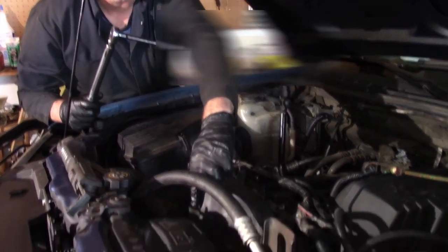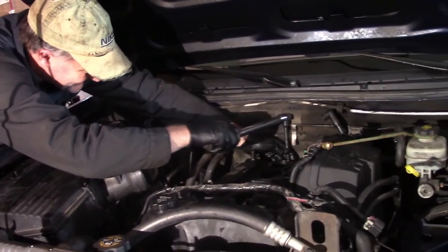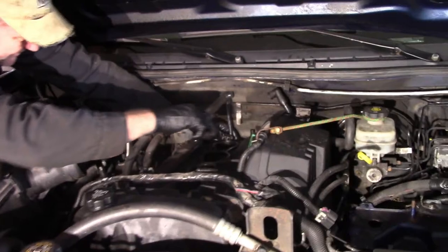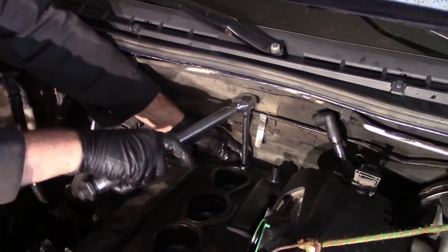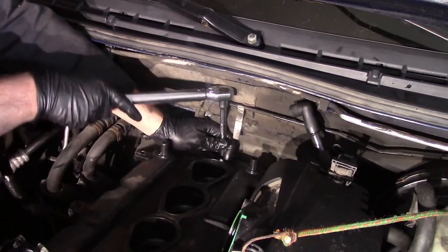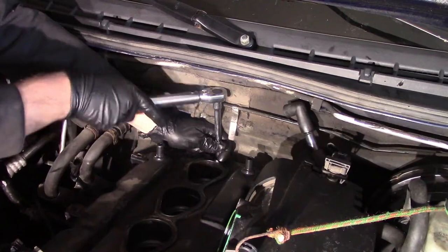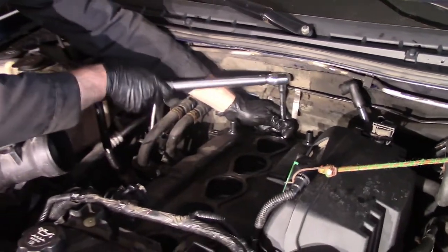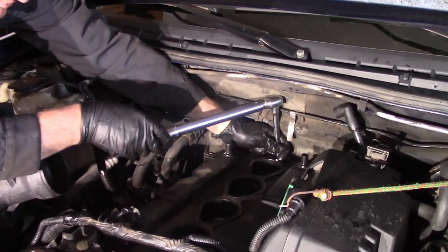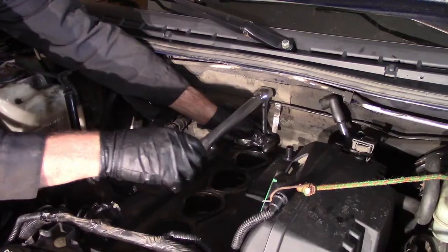I did the first one. It's not very tight, so don't over-tighten these. And now I'm going in the same pattern. I'm going to do this one, the second one. This will be the second one. There's a real danger of over-tightening these bolts. Oh, so it gets tight all of a sudden. That's it, right there. That's not very tight.